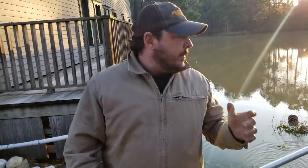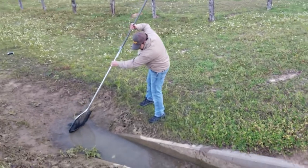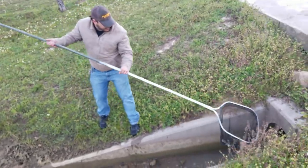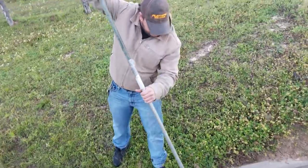Run back over there and grab a bunch of those. I don't know if they were crappie, bluegill, or what. They look like a sunfish, so I want to go rescue those guys too. There's like maybe 1,000 of them in there. Let's go get them. We're not gonna be able to save them all, guys. We're sure gonna give it a try.